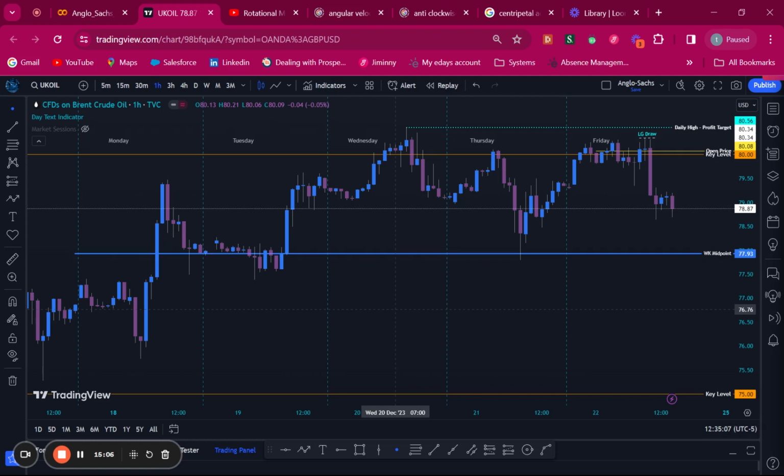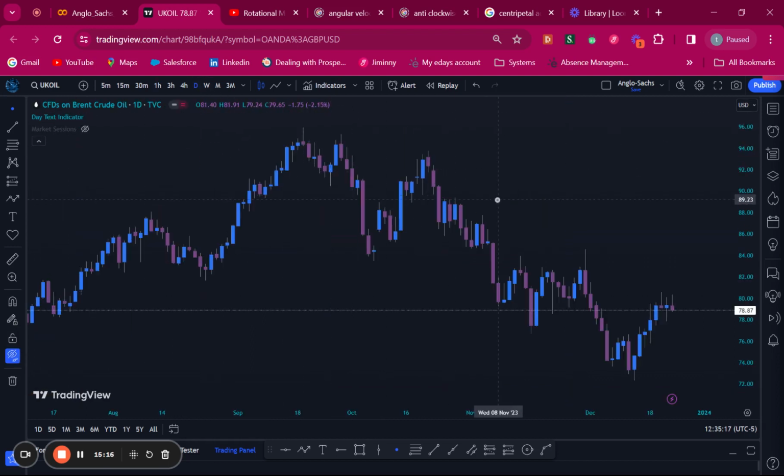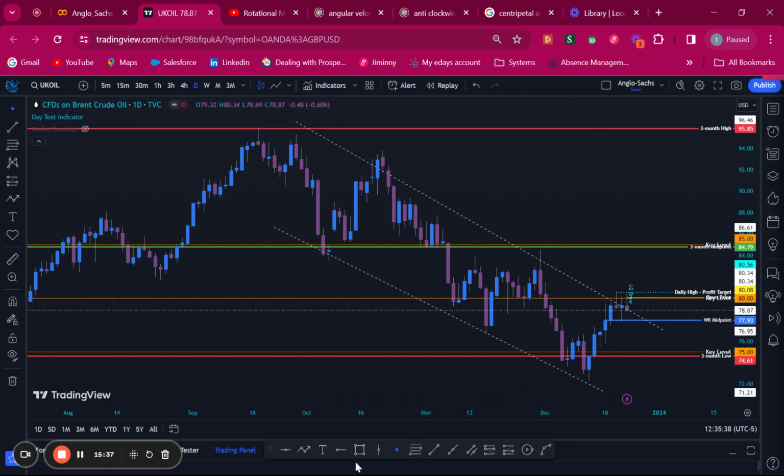So that's one thing. The second thing is, if we just go back to the daily chart, I'm just going to take this off. From a technical standpoint, if we look at this high and this low, we can see that this market has been trading in some form of downward channel. There's been a channel that's formed where the market's bounced off certain areas, here, and here, and now it's broken out of this channel.